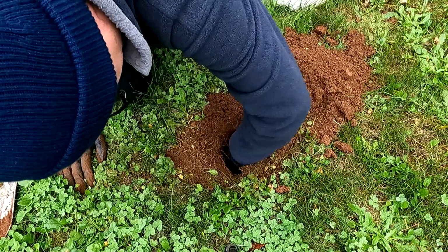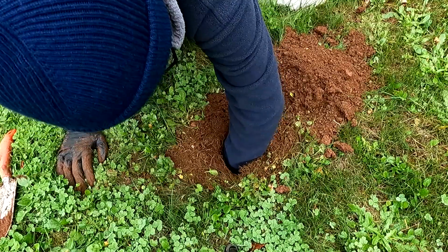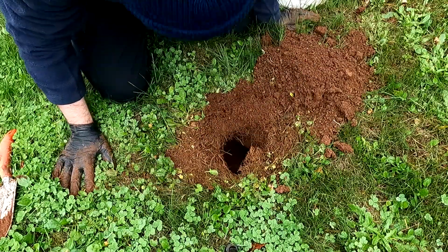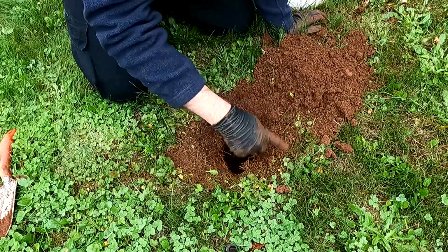And so I'm just kind of clearing out the plugs here so I have good access to the tunnels. And I think we're good there. I can go ahead and put some traps in. Now, here's the problem. So this is not a very big hole.